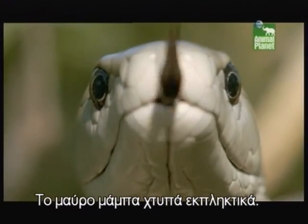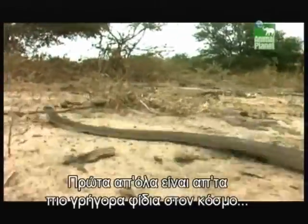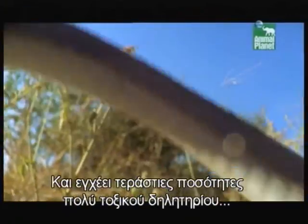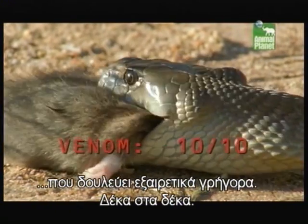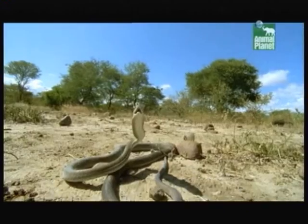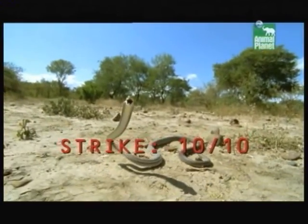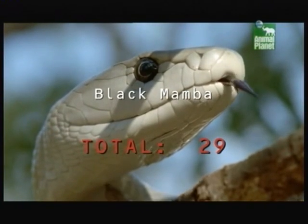The black mamba is the complete striker. First of all, it's one of the fastest moving snakes in the world, traveling at up to 8 miles an hour. It has to be 9 out of 10. And it injects vast quantities of highly toxic venom that goes to work extremely quickly. That's worth 10 out of 10. And though it's not quite as fast a striker as the Gaboon or Puff Adder, it's so accurate and can be so aggressive that it has to score a maximum 10 out of 10. That gives the Black Mamba a near perfect 29 points.